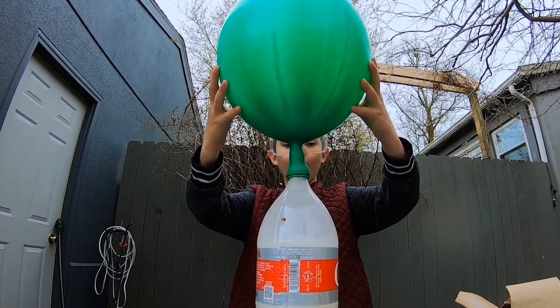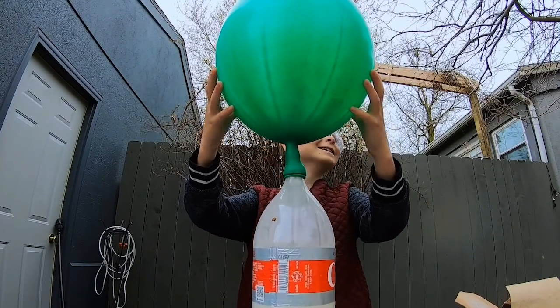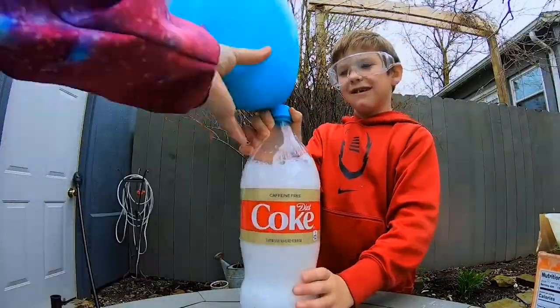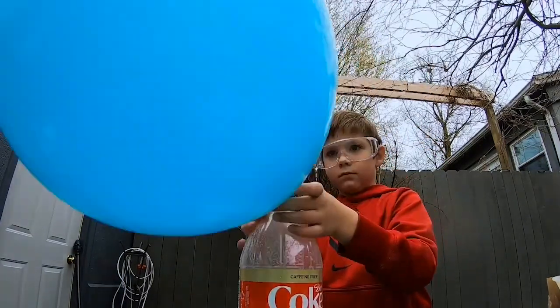What you're seeing happen is the baking soda and vinegar releasing a gas. That gas is what's blowing up the balloon instead of your own breath. We also tried this with a smaller balloon. It got pretty large as well.